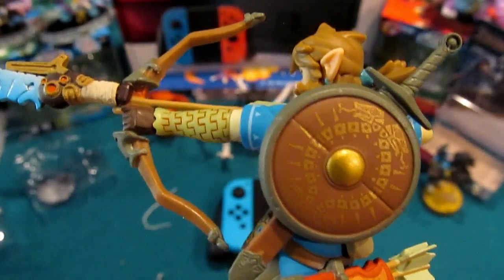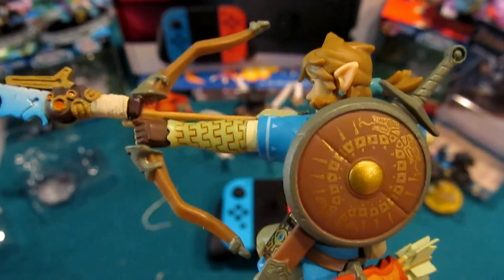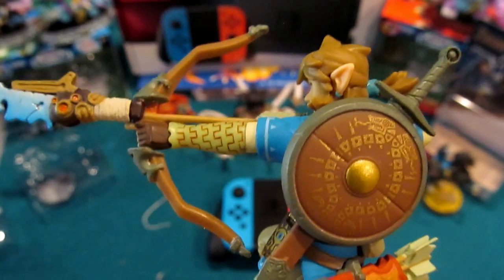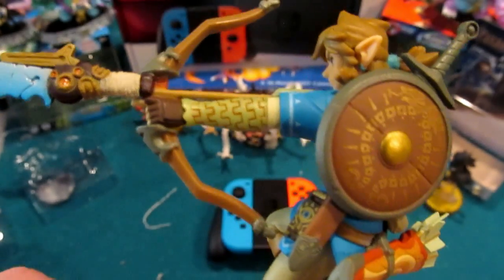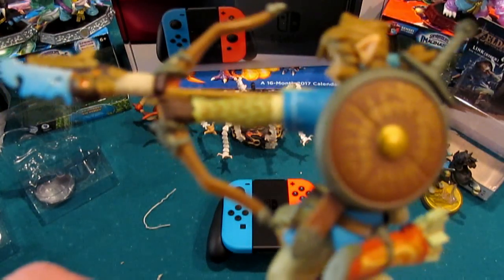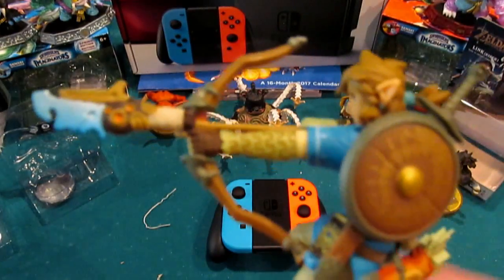Also, what I want to talk about is sort of the, what are they called? Not necessarily cufflink, but like the forearm wrap on Link. Sort of gives off like a hybrid between ancient and modern, which is kind of interesting. It looks old, but it also looks somewhat futuristic if you follow my drift.